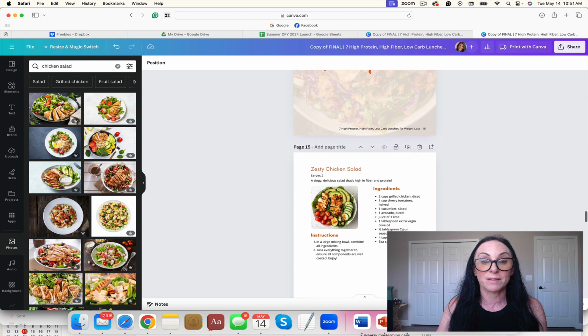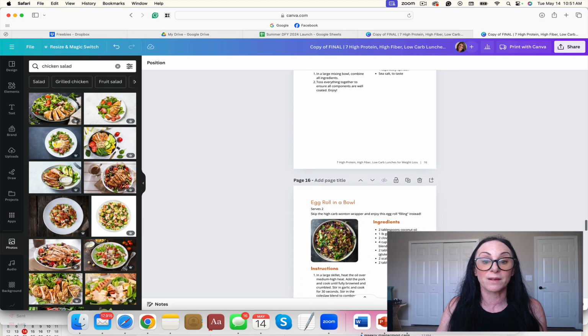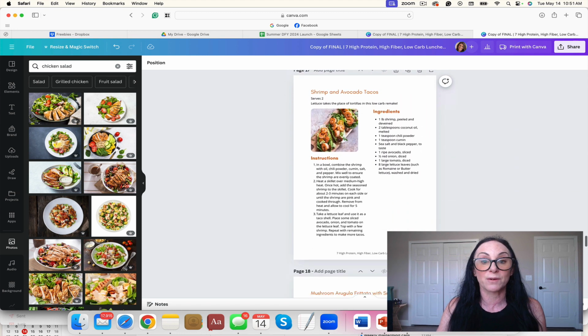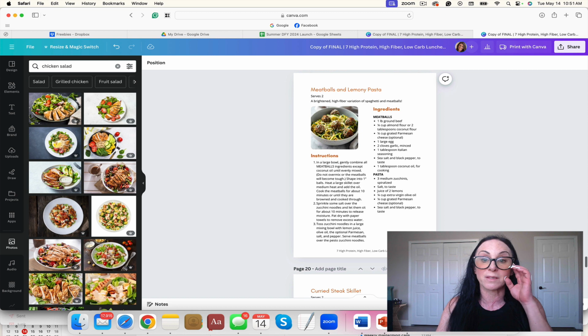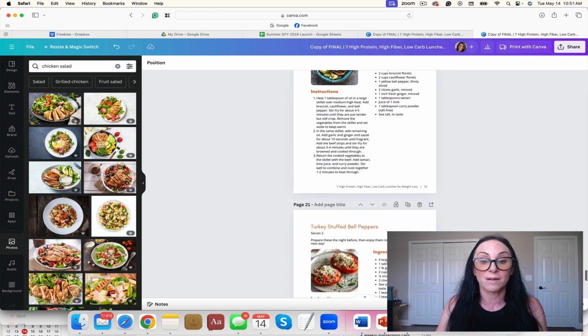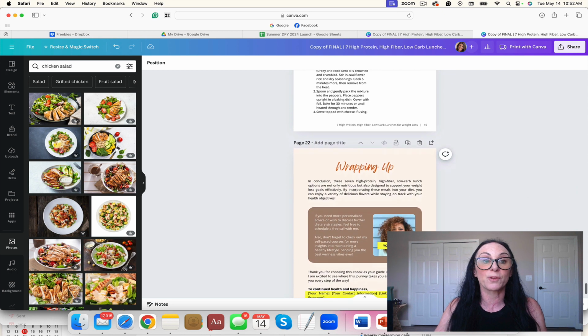So your recipes. I would eat that in a second. Zesty chicken salad, egg roll in a bowl, shrimp and avocado tacos. Yum, that has my name all over it. A frittata, great for brunch. Meatballs and lemony pasta with spiralized zucchini. Curried steak skillet, turkey stuffed bell peppers, and then wrapping it up. Put a cute little picture of yourself.